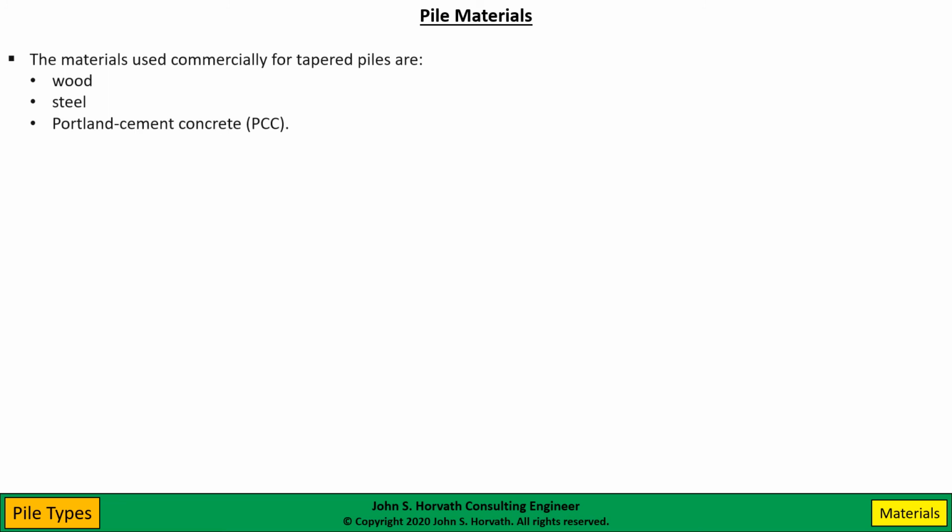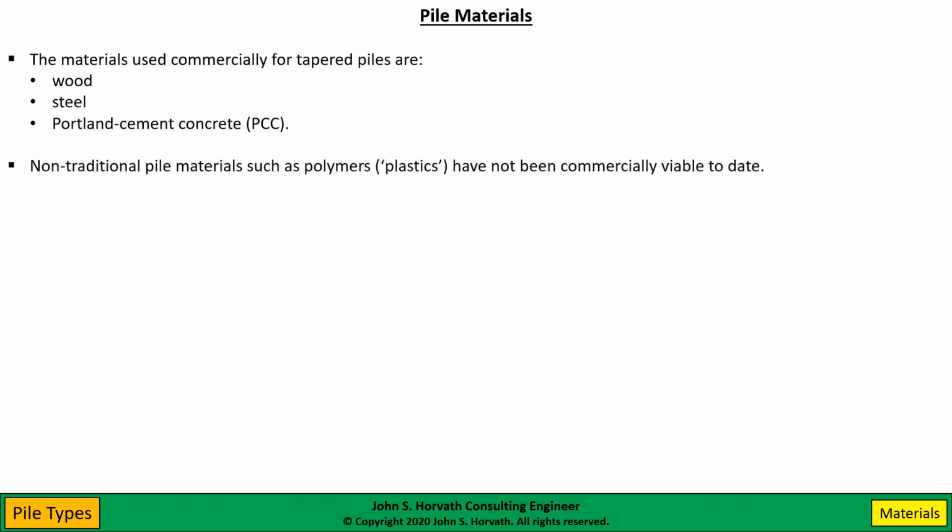As far as pile materials, the materials that have been used commercially for tapered piles are wood, steel, and Portland cement concrete. In recent years, people have experimented in academia with more exotic materials, different types of polymers or plastics, as well as different carbon fibers and this sort of thing. These have not been used commercially to date. They have not been viable to date, simply because of installation issues. When you use some of these alternative materials, you cannot drive on them using conventional impact driving. You have to resort to some unusual or exotic way of installing the pile.